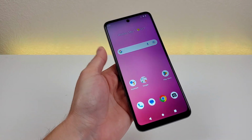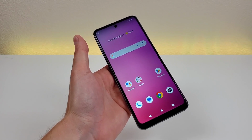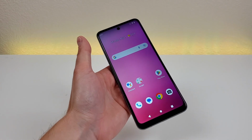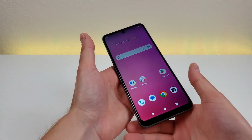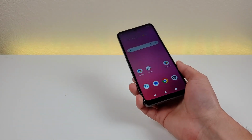Now, for me personally, I don't find wireless charging to be a gimmick. I use wireless charging at any time that I can if the phone that I'm using does support it. So I have wireless chargers in my kitchen, in my bedroom, also in my office. So it is very convenient to be able to just place the phone on the wireless charger and immediately have it begin charging.